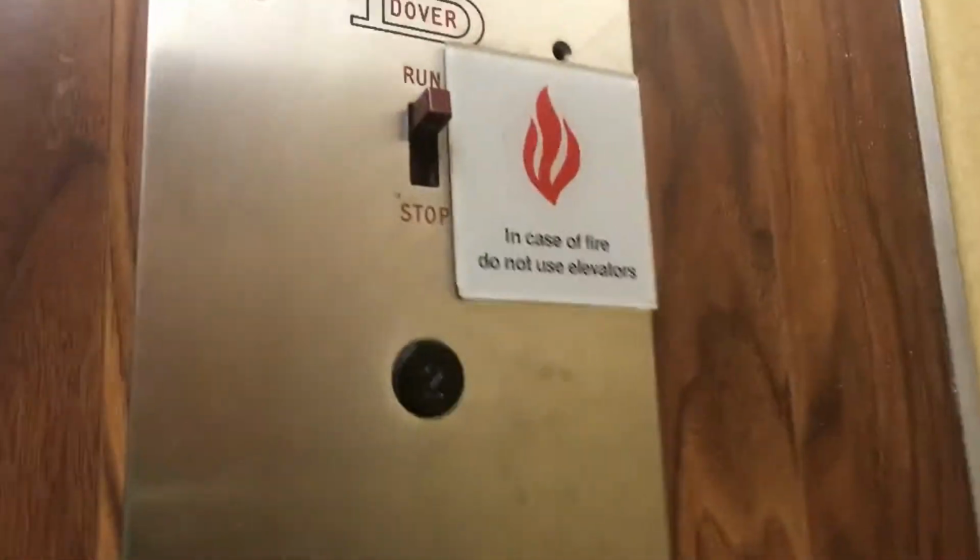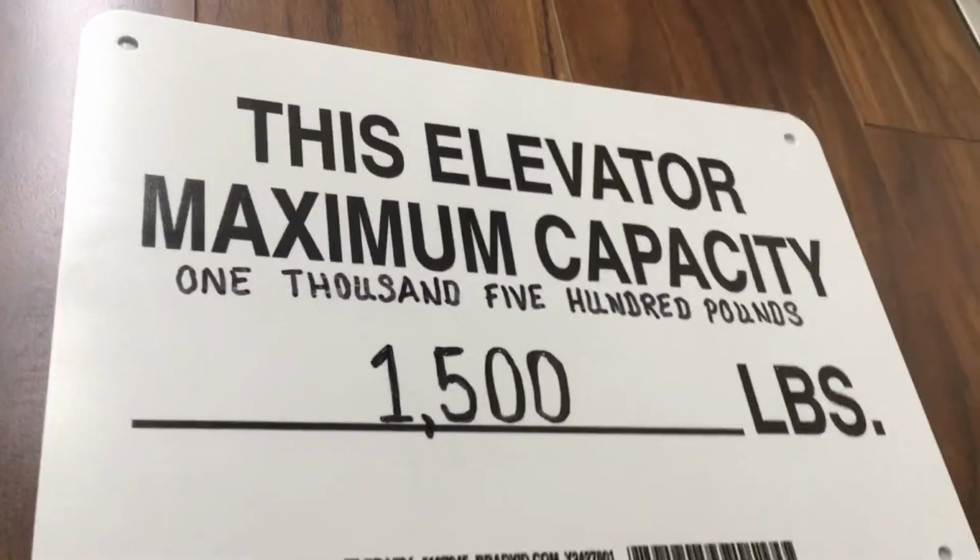Your basic, kind of nice now actually. This is a true beauty from the 1960s. Dover capacity, Dover hydraulic. I was lucky to get in here. Here you're back in 1.